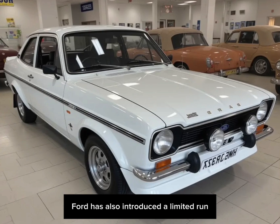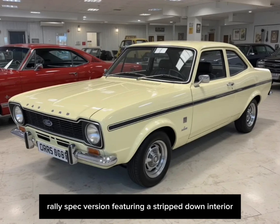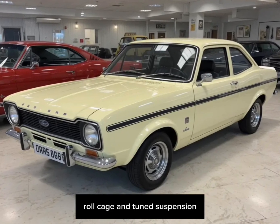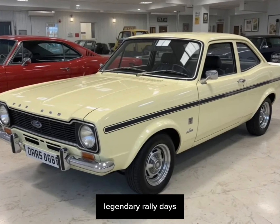Ford has also introduced a limited-run rally spec version, featuring a stripped-down interior, roll cage, and tuned suspension built for those who want to relive the Escort's legendary rally days.